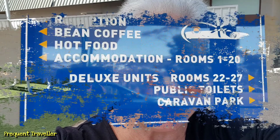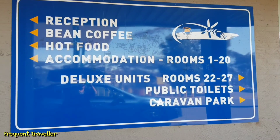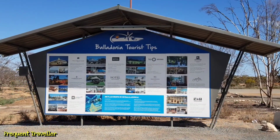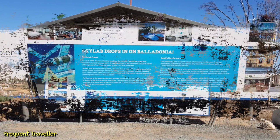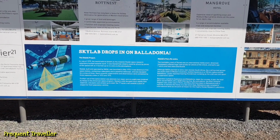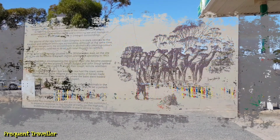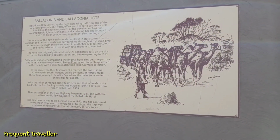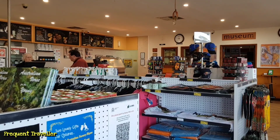And here we are at Balladonia. If you're looking for accommodation, there's a motel and caravan park. There's tourist tips for Balladonia and beyond. And you can learn about the day that Skylab dropped in on Balladonia. There's a playground for the kids. Discover the history of Balladonia and Balladonia Hotel. Revive with a coffee and meal.